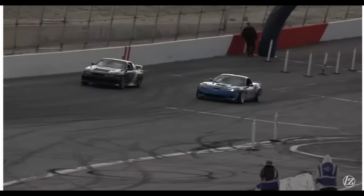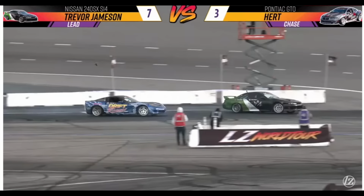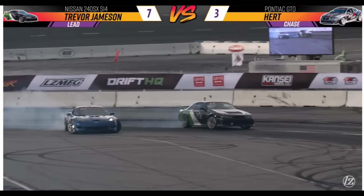Trevor out front there in that black and green S chassis. Obviously Hurt behind in the Corvette. Hurt diving in hard. He's definitely harnessing his inner Luke Fink. Driving for somebody who's never driven this chassis before, this looks incredible from Hurt. Diving real tight there. Trevor on the outside line, putting down a great lead run right now, making it a little bit easier for Hurt, making some big corrections just to get back in the chase. But we get a bit of a connection there. No, I think that's some mechanical issue with Trevor Jameson.